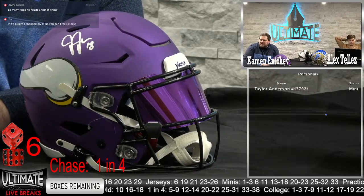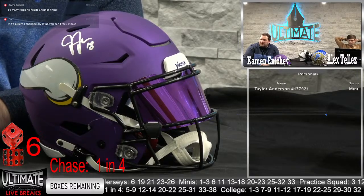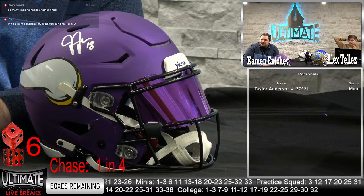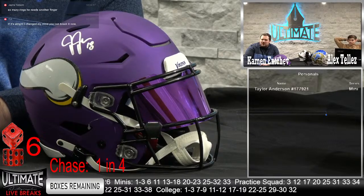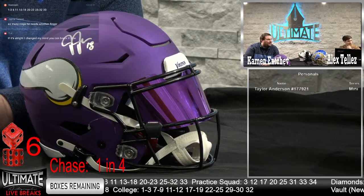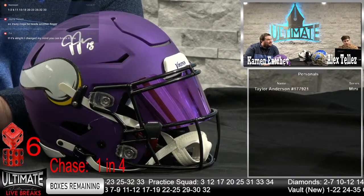So Taylor Anderson, let us know what number you want on the minis. I'll go ahead and make it easy for you. I'll copy and paste the numbers for you. They are scrolling through our ticker here. So these are numbers available in the mini helmets. A lot of headliners out there in the minis. Eight photoed headliners in the minis.